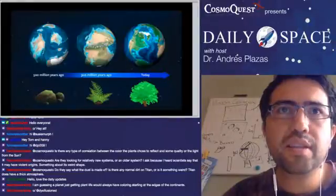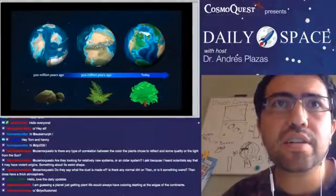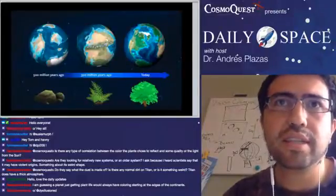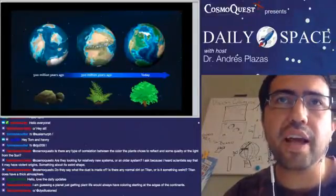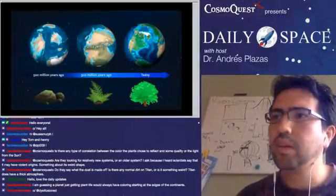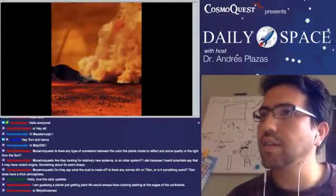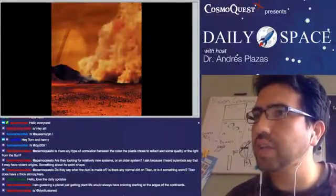Do they say what the dust is made of? Is there any normal dirt on Titan, or is it something weird? Titan does have a thick atmosphere. They actually don't mention that in the press release, and that's a very good question. And yes, I don't know exactly the answer for that right now.